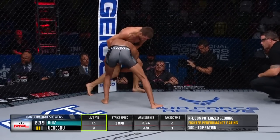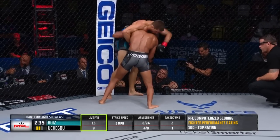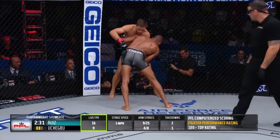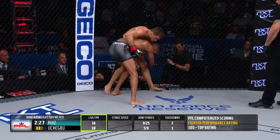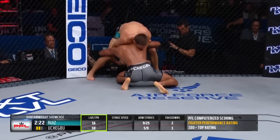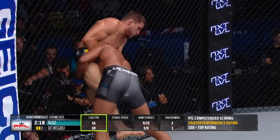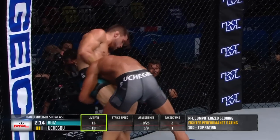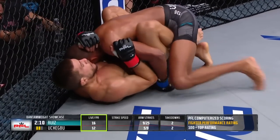The key to the high single is capturing the hip. It's not good enough to be at the knee. All you do with the knee is pick the leg up. You don't pick up his whole body or his center of gravity. Uchegbu trying to get his hands locked for the double. He's got him locked now. Can he pull those hips out of Ruiz? Ruiz doing a nice job of irritating him with those legs in that inside position. And there's the takedown by Uchegbu.